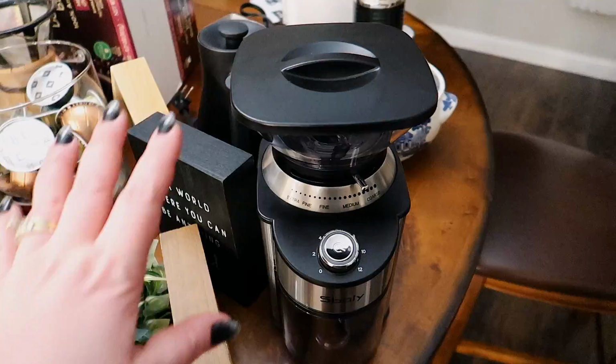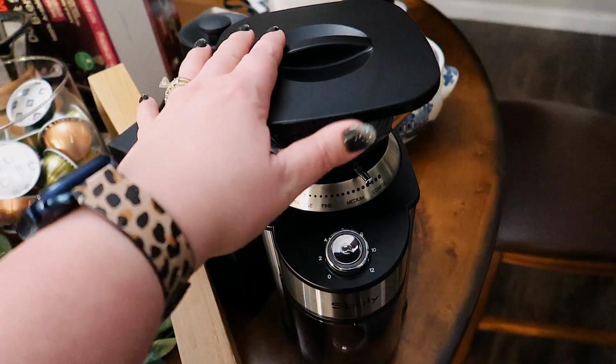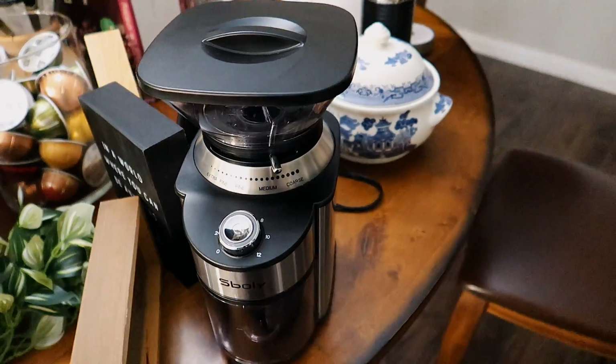I don't know if I'm going to keep this out on the top of it. This is a coffee grinder that I haven't really used much, but I guess when you need a coffee bar, you need a coffee grinder.